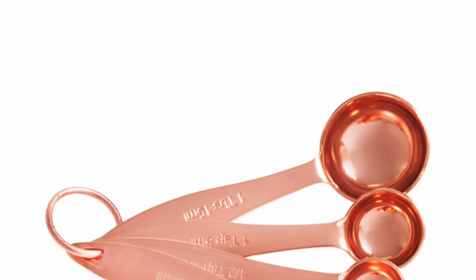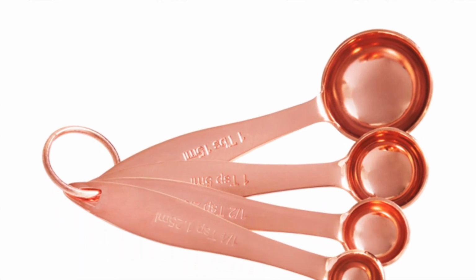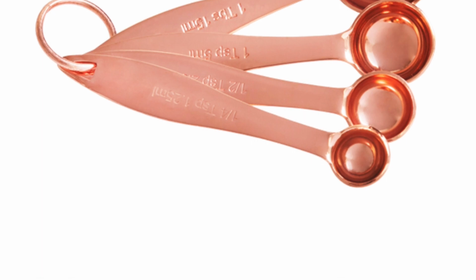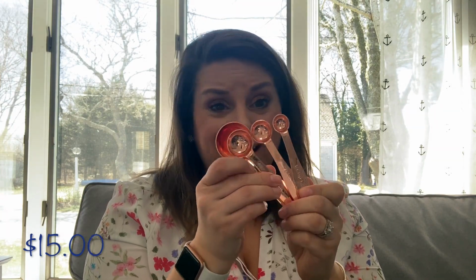Now, in addition to something like this where you would use this in the bathroom, I also received these gorgeous copper Giada measuring spoons. Aren't these beautiful? So I love rose gold. I'm basic in that way. And I love the idea of something beautiful and functional. So these copper little guys fit right up my alley.